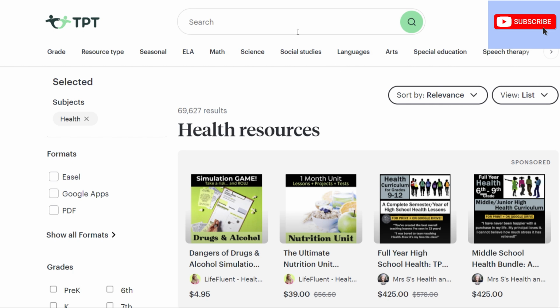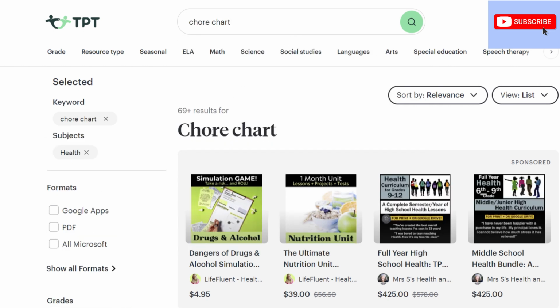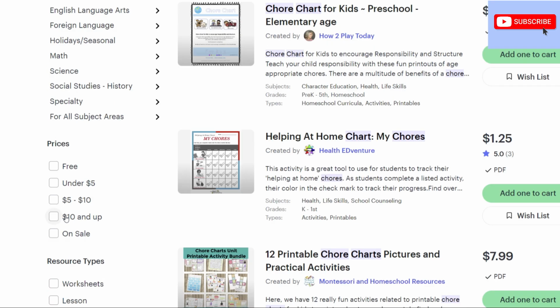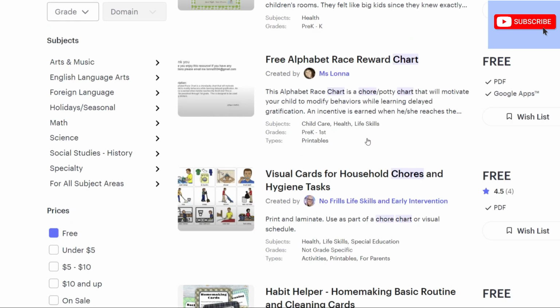So yes, like I said, this weekend I needed a chore chart. So all I did is type in chore chart and came down here, clicked my free button, and I was able to find exactly what I needed really, really quickly.